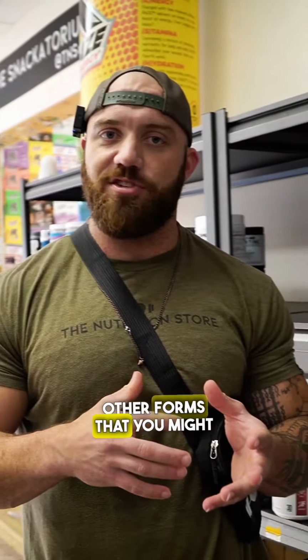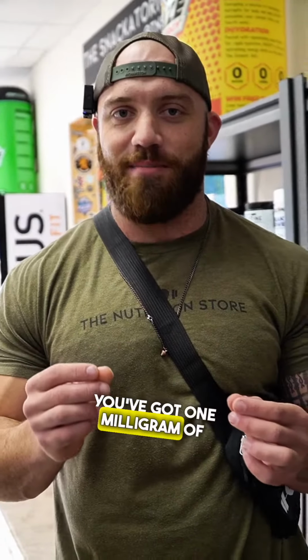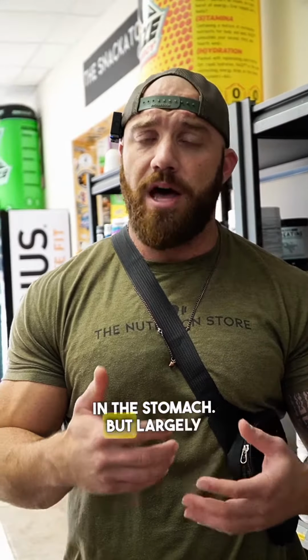Now, there's other forms that you might not be aware of, such as Infinergy or dicaffeine malate, a ratio of 3 to 1, meaning that for every 3 milligrams of caffeine, you've got 1 milligram of malic acid. There's some research done to support the benefits of malic acid for ATP production and provision, as well as possibly delaying the onset of the effects of caffeine by about 10 to 15 minutes in the stomach. But largely in part, if you see 100 milligrams of dicaffeine malate, you're getting 75 milligrams of caffeine.